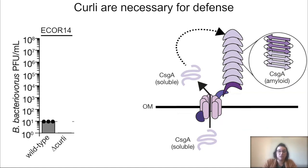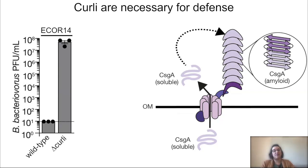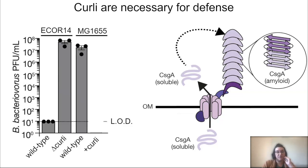And again, with E-core14, this is our one that is resistant, so we were unable to see any plaques on this strain. But now when we delete the curli genes, we see that the strain becomes very susceptible, and we have levels up to where we would expect with our susceptible control. And indeed, if we now take our susceptible strain, MG1655, which normally has lots of plaques, and we overexpress curli, we are now able to reduce the ability of Delo to infect this strain. So curli are both necessary and sufficient for defense against Delo.